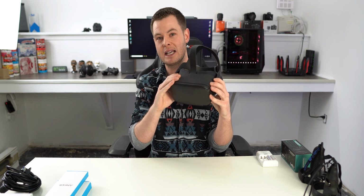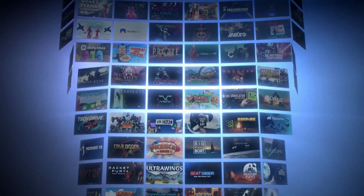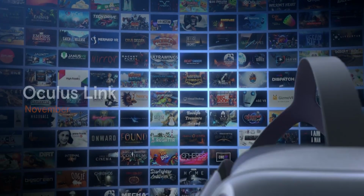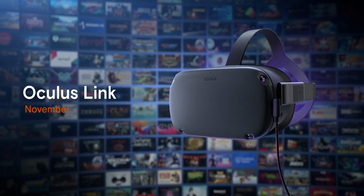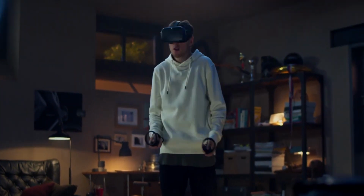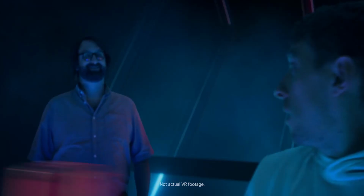But the nice thing with this compared to completely PC-oriented VR headsets is not only can you use the Oculus Link and enjoy games like Half Life Alyx, but you can also have completely standalone experiences through the Quest library or the SideQuest app as well. So the versatility on this guy is fantastic.